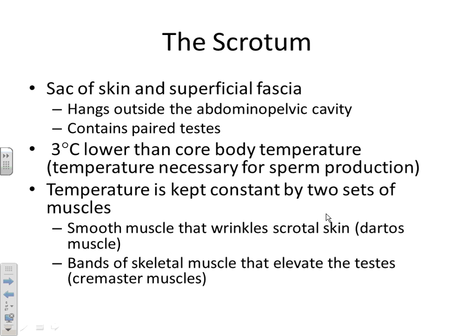The dartos muscle is a muscle that wrinkles the skin around the scrotum to help tighten and toughen the area of the scrotum. The cremaster muscle is a muscle used to help elevate or lower the testicles to maintain the proper temperature. In order for sperm to be produced viable, it must be kept at the appropriate temperature. If the temperature gets too cold, then that cremaster muscle will contract, pulling the testicles closer to the man's body so that the man will then be able to keep the sperm warmer.